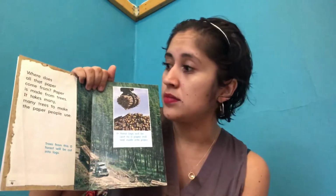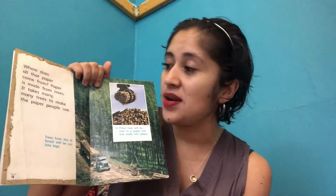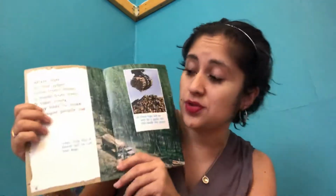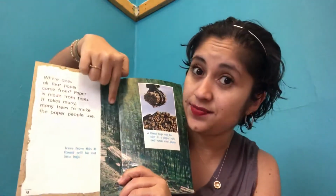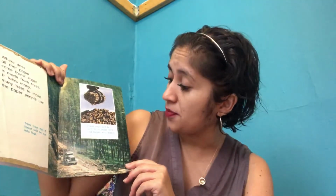Where does all that paper come from? Paper is made from trees. Did you know that? It takes many trees to make the paper people use. Trees from this forest will be cut into logs. So that's the picture that I was showing you. When they cut these trees, they take them to a factory and turn them into paper. These logs will be sent to a paper mill and made into paper.